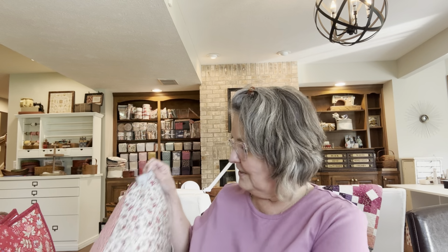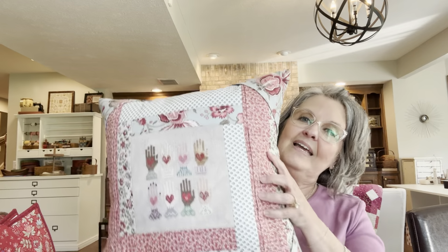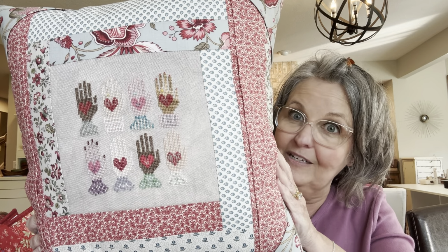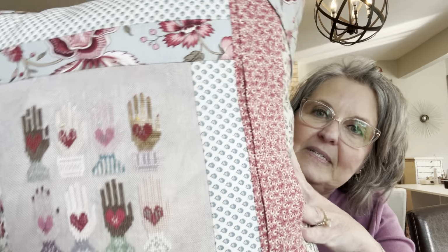The majority of you voted for the hands, the Heartstring Sampler hands. And so here's my finished work cushion. I love it so much. Oh, let me see if I can prop it up.